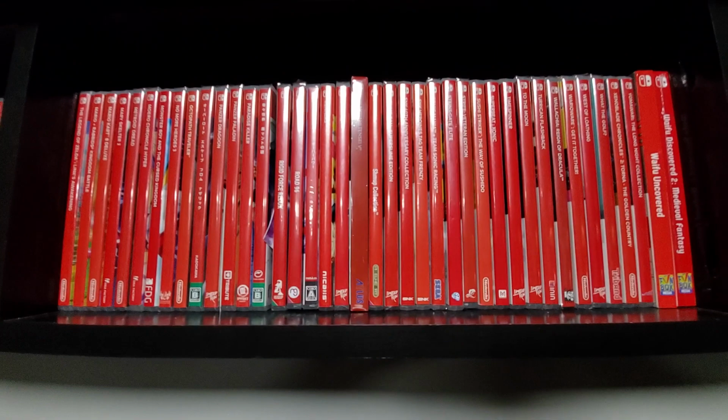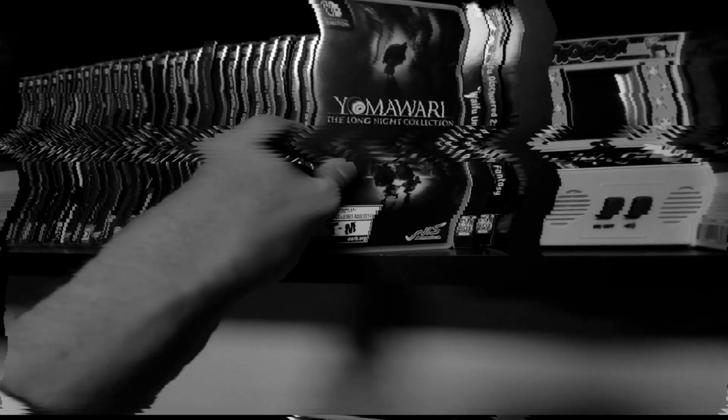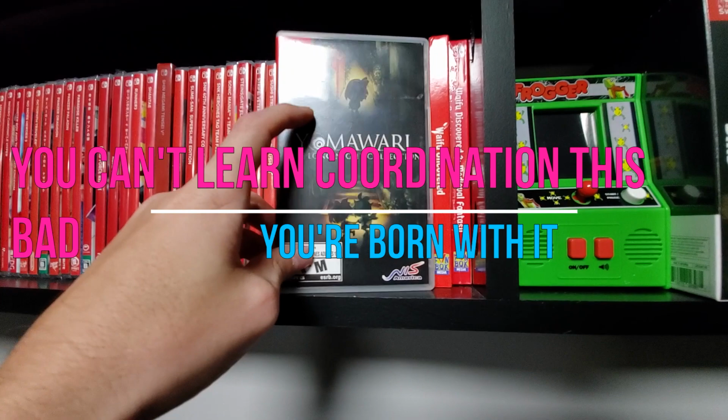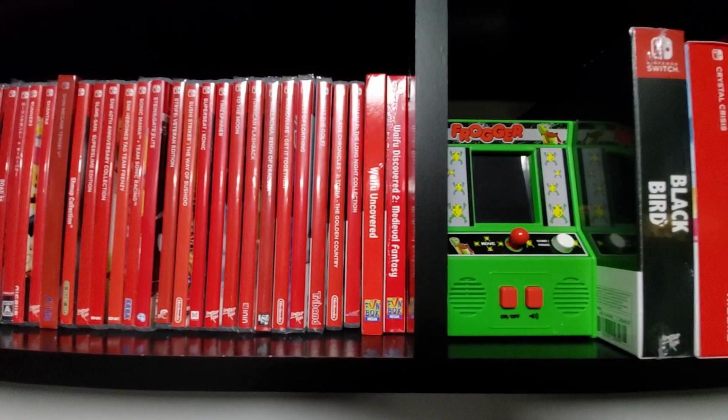the Shin Megami Tensei 5, and there you go. Yamawari, the Long Night Collection. These are some really interesting survival horror games, told from the perspective of a little girl. They're really fun. Well, there went the PlayStation VR camera off behind the TV. Sorry about the camera shaking, guys. My arm's getting tired. I've been holding it up for an hour and a half almost.